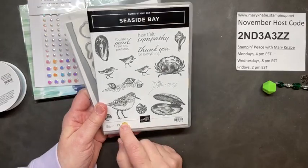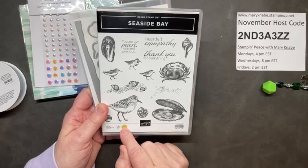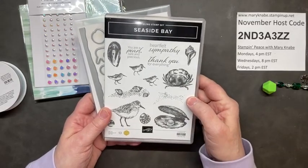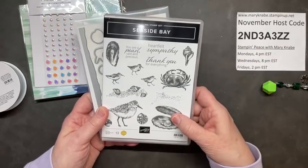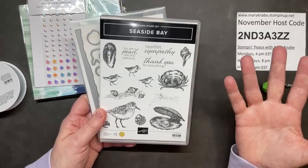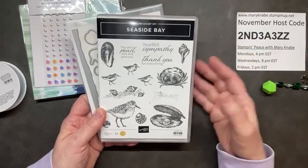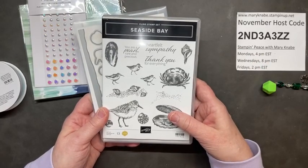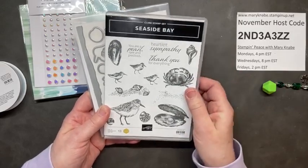And this is one of the $1 Million Achiever stamp sets, and I don't remember who the achiever is. But it's named in the catalog. I'd have to look that up. I always like to see the different stamp sets that were inspired by these wonderful achievers, and hopefully someday I'll get to be one of those $1 Million Achievers. That's one of my big long-term goals. Anyway, Seaside Spray.